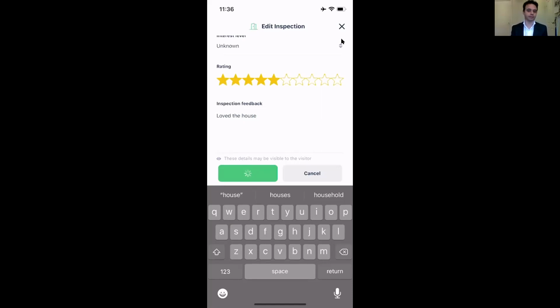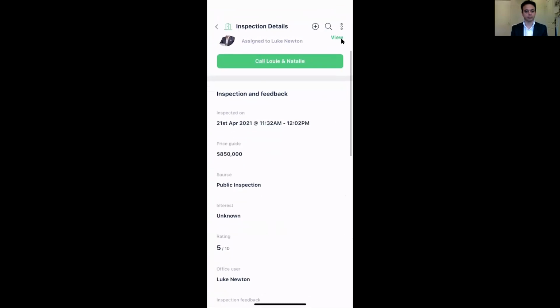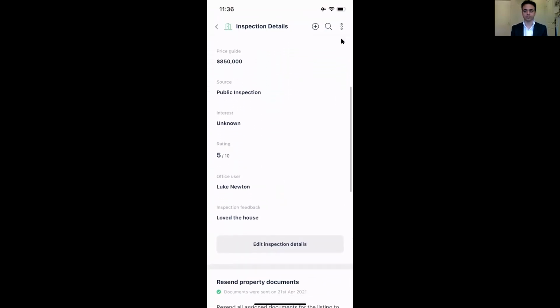We're saving all the information about this inspection that's just happened with the client. So what this is giving you the ability to do is be live with your client, editing the information, and then saving that from their client. And you can see that it's now updated. So we've got the price guide 850. We've got a 5 out of 10. We've got loves the house.